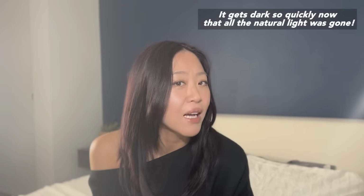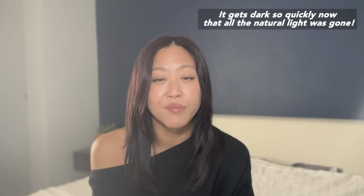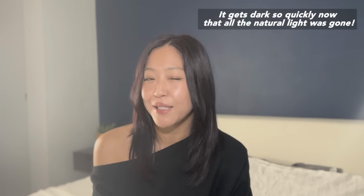All right, so here is the end result, and it is a very, very subtle color. I actually don't even know if it's gonna catch that much on camera. So yeah, it's a very subtle tint of reddish violet. I'm pretty happy with the end result. It did turn out a little more purple than I thought, but I know that's going to fade, so I'm not really concerned about it.